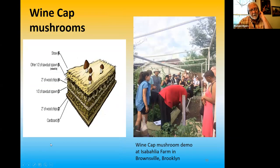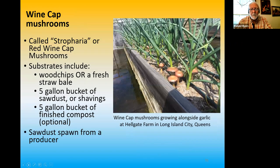And then with the wine caps, a lot of the gardeners and even small farmers, urban farmers, were using wine cap mushrooms in their bedding materials. Typically you start with a layer of cardboard, then wood chips, then sawdust with the spawn, then wood chips, and then you cover it off with sawdust and spawn and straw. And then they would grow those beautiful wine caps. They could put that right around the plants and use that basically as weed control too for their vegetable production. So that's an interesting approach to weed control, as well as having double cropping, if you will. In this case, it's onions or garlic with the wine cap mushrooms growing.